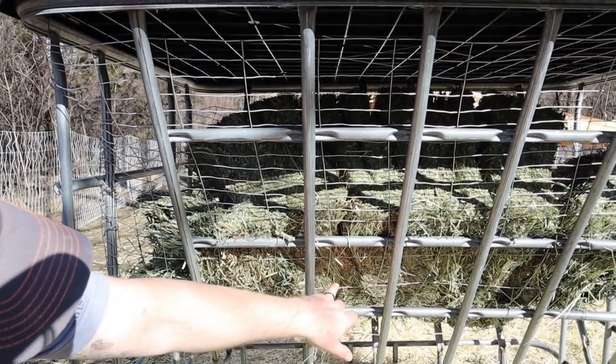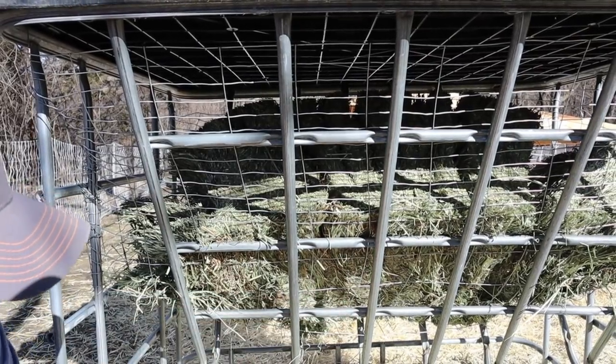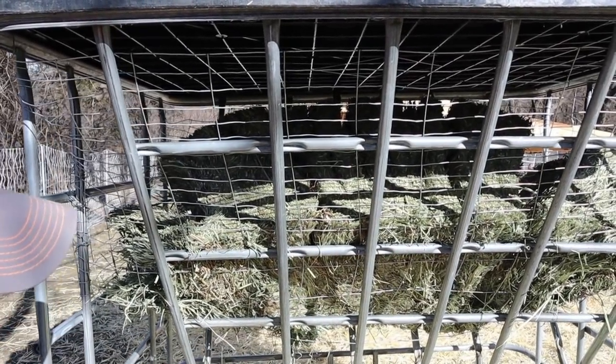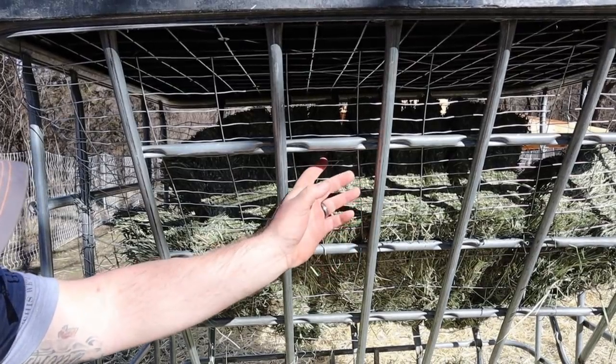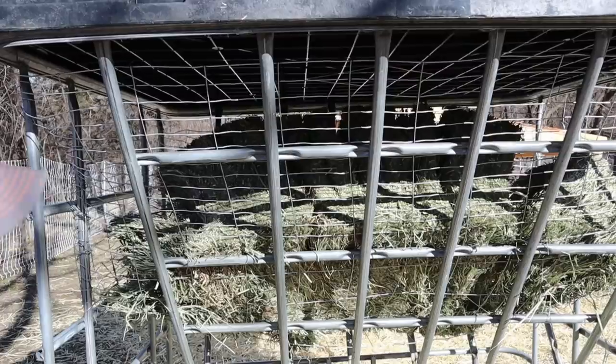Yeah, it looks like probably a 4x4 hole. I'm probably still going to get a lot falling down, but it gets smaller up here, so at least they can't pull the big stuff out and have it tumble out anymore. They have to pull out a little bit.